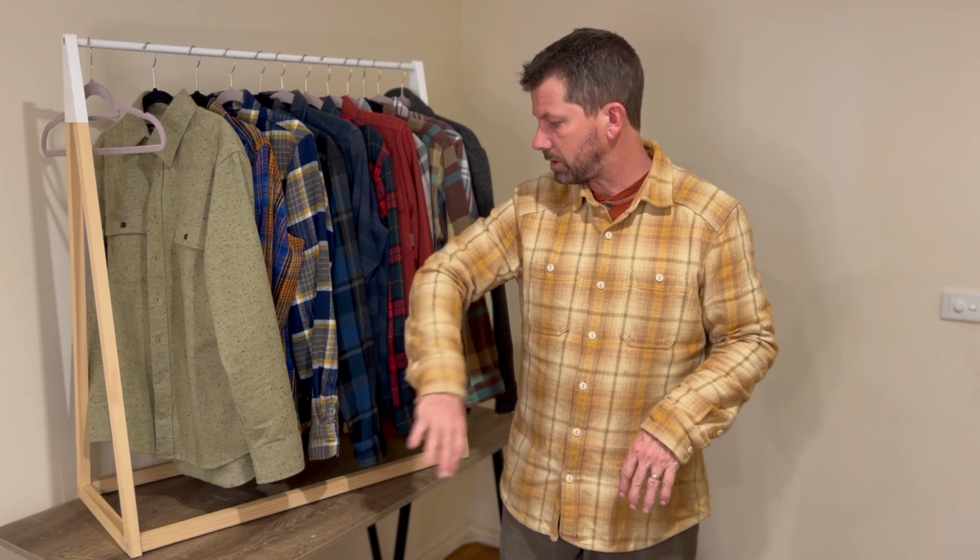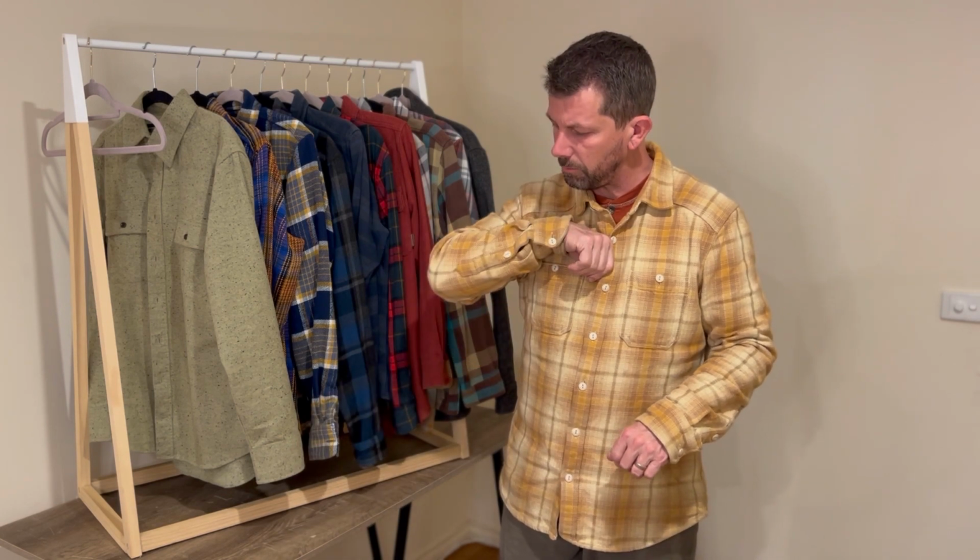It is very hard wearing, and it's a wonderful shirt. I believe these fabrics get exclusively made for them at Huckberry. So it's definitely a shirt that you'll only get through them. But once again, very happy with it.